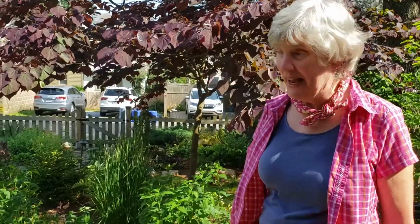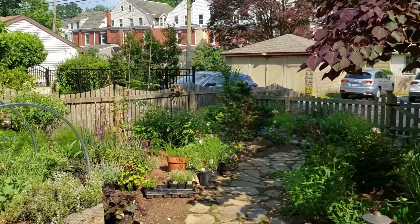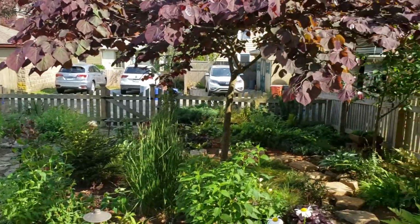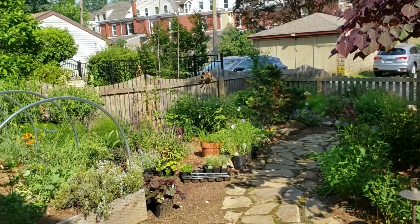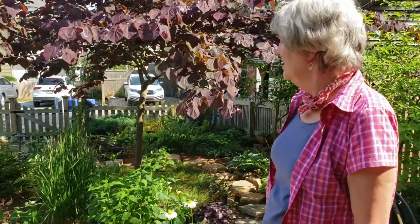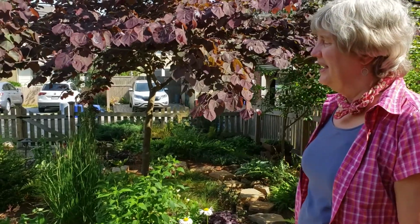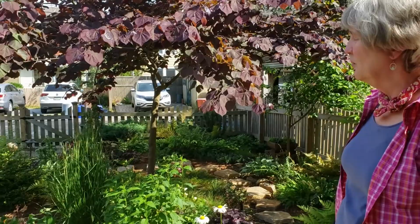So this is our backyard, and I see it as sort of two different challenges. My shade garden to my right, and my somewhat sunny, half sunny, half shady garden on the other side. So I need two different suites of plants to kind of fill up the space. And that's been interesting to find the right plants.